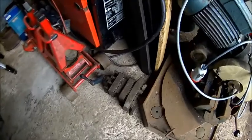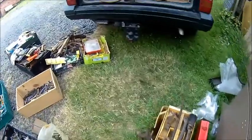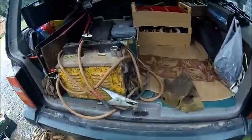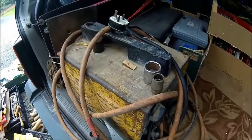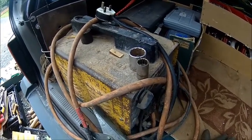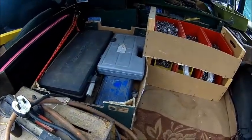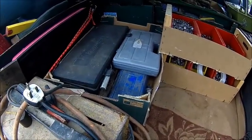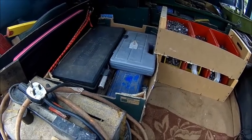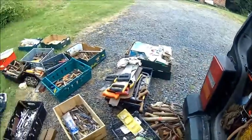We got a Colchester. I think it's a Colchester student tool post. Still a long way to go. And that old welder, which the guy talked me into, I think I paid £2 for it. So you can't go wrong with that. That's an interesting box. We got some, I think, parallels or things like that. 1, 2, 3 blocks. Yeah, and still more to go. All right, let's carry on.